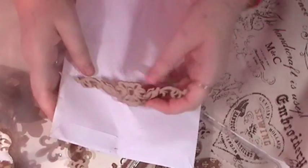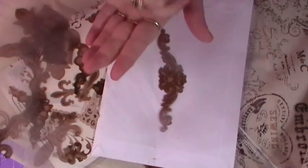if I get this piece of paper, let me get a glimmer mist. Sorry guys, I've got my craft room door open today into the garden because, I know, who'd thunk it.